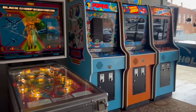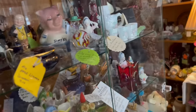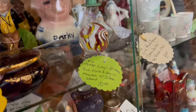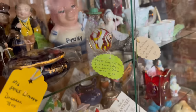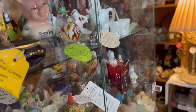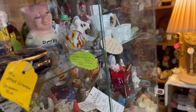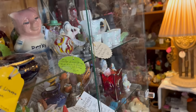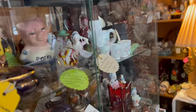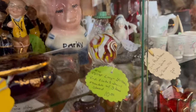Oh my gosh. How fun. All right. Well, the first thing I see is this marble. I'm not usually a marble person, but it's $10 and it comes with a glass stand. And I'm pretty sure, if I'm correct, that might be doing something fun. Hold on while I grab my handy dandy Ravenswood black light. Nope, I'm wrong. It's not what I thought, but still, lots of little figurines.